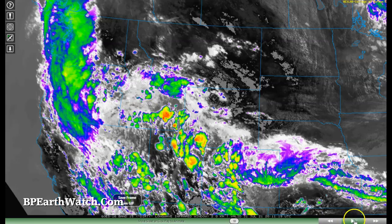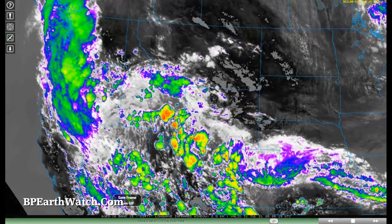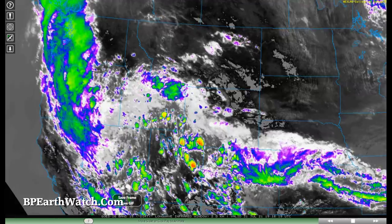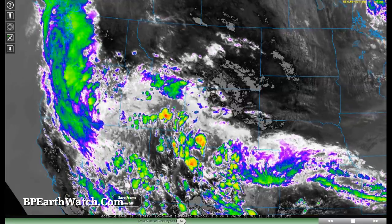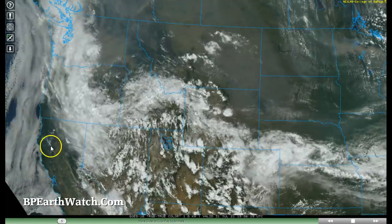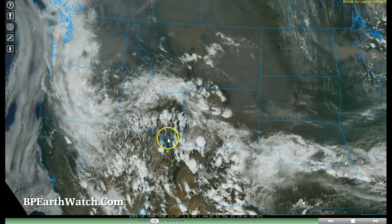Now, in the center, you can see the clouds are going more to the orange and red. But we're still dealing with a tremendous amount of wildfire smoke. Guys, the planet's in trouble because our shields are weak. We're getting this intense heat, and there's forest fires everywhere and drought. Maybe this will help somewhat.